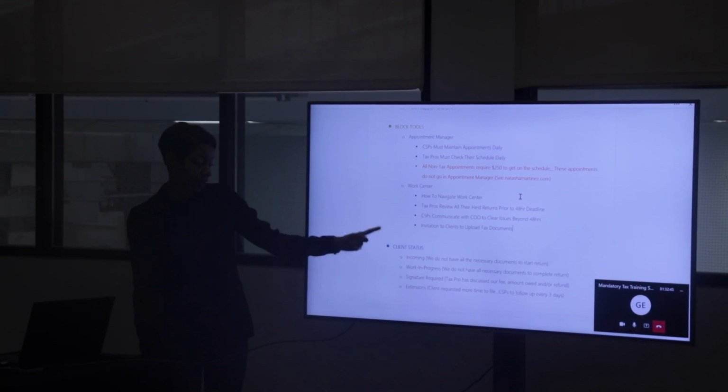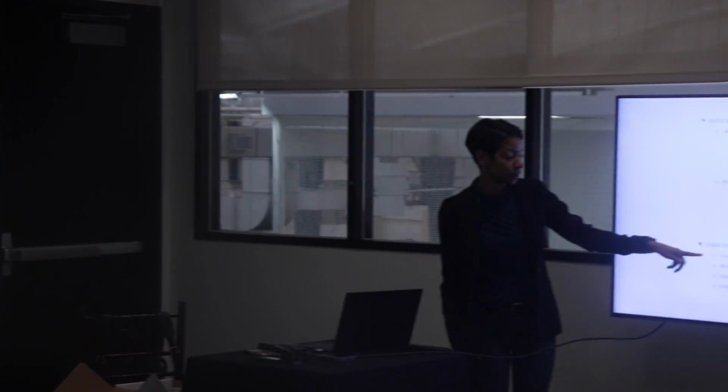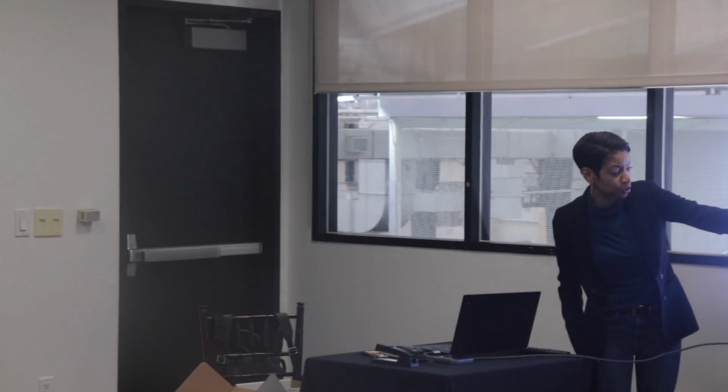So we do have those cabinets set up. They'll be set up a little bit differently. Incoming is, we do not have all the necessary documents to start the return. That means they came in and we knew after they filled out the taxpayer questionnaire that they did not have everything they need. If we want to keep the documents, which means they come back, it's not a bad idea, but it needs to go in that top drawer. That's what incoming means. It is not ready to process, we're waiting on something.